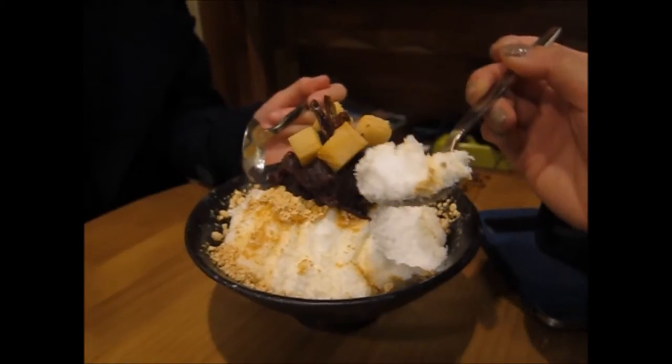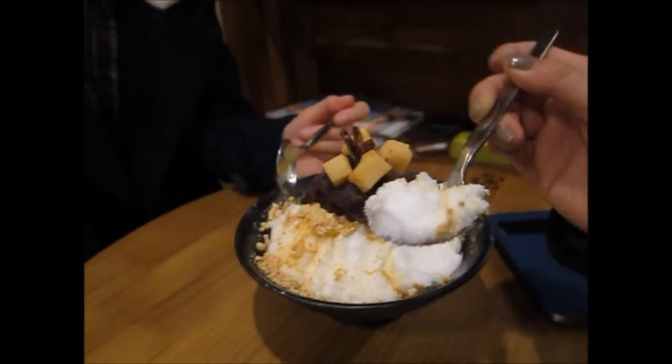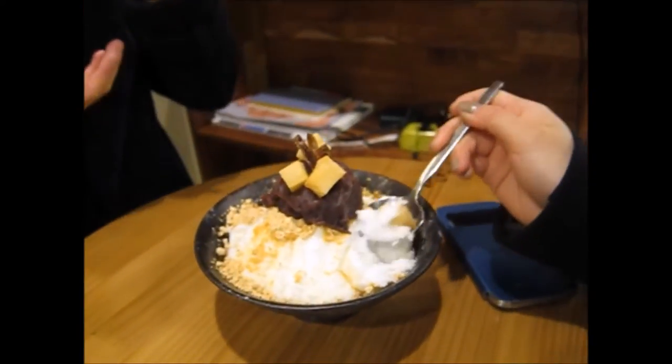Nice. It's okay, it tastes like cheesecake. This is the sweet red bean. Try it. Is it nice? It's really nice. Much better than kimchi in London. Is it better than the sweet potato one? I think the sweet potato one has more flavours and everything.